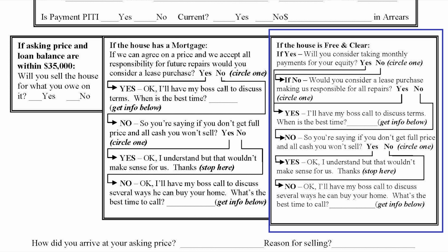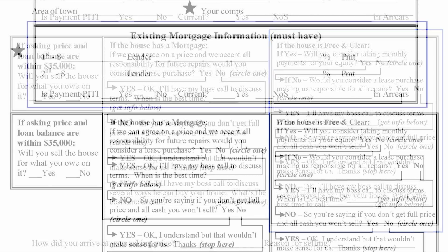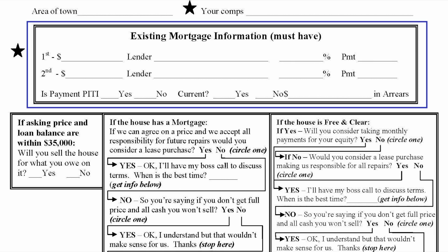It says, if the house is free and clear, say these words. Now, we know it's free and clear because right above that in the box, you'll see it's 0. When they ask what the loan amount is, it says 0. And hey, you'd be surprised to know that about 1/3 of all the houses we call nationwide are free and clear. And actually, that number is rising a little bit as time goes on. So about 1/3 of the market is free and clear.